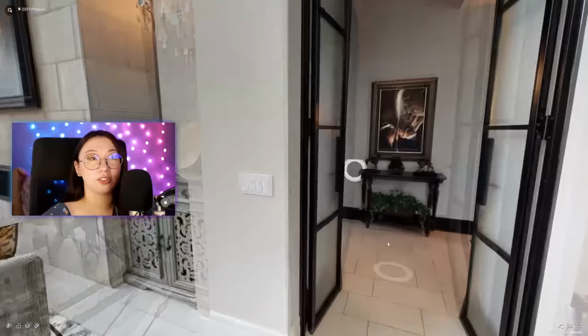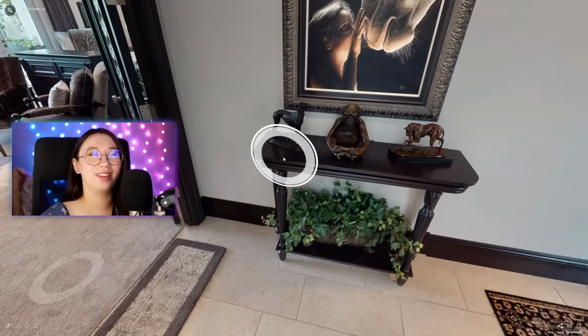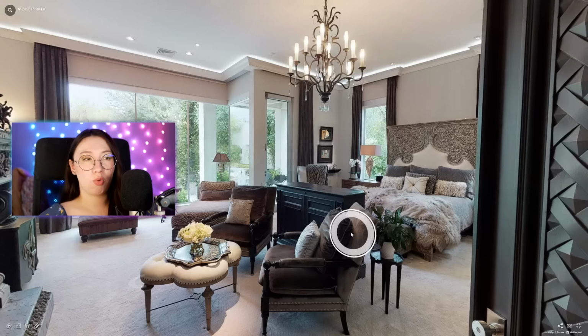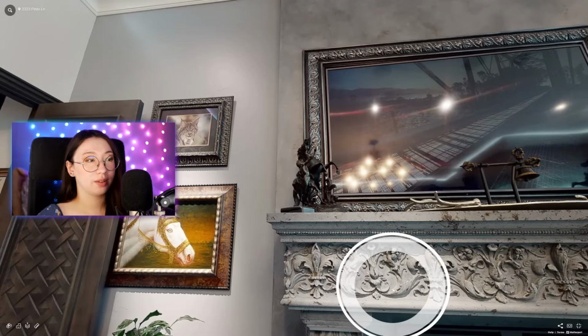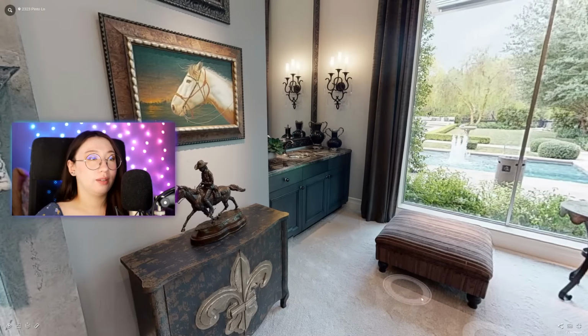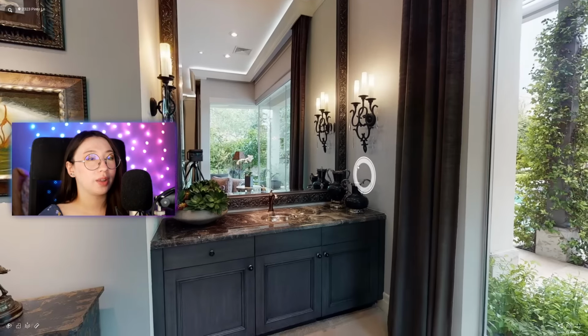This looks like a master suite, doesn't it? Man, there's a lot of interesting horse art, too. Oh my goodness. Wow. Wow. Return to Phantom of the Opera. I mean, they have a theme, and they're sticking with it. Like, can't fault them for that. They have a definite look, and it shows. Wow. It's kind of a fun wet bar area.